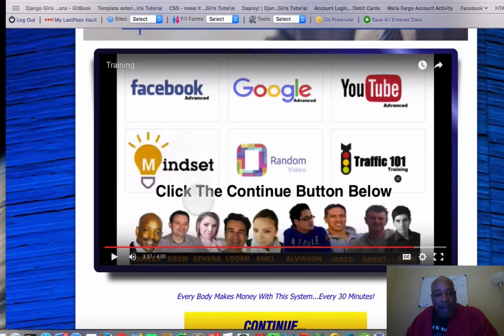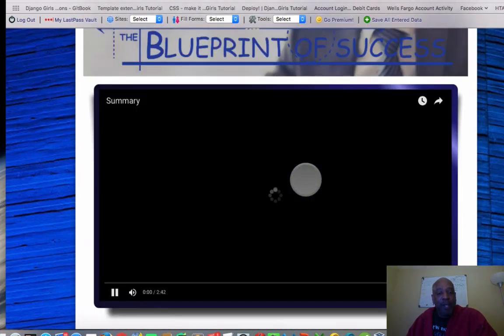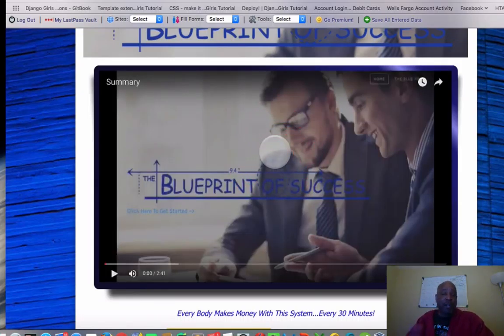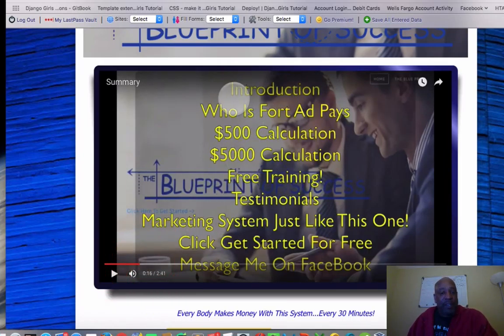So obviously, click the continue button below. They click the continue button, it goes to the summary, and we talked about this in the beginning. This is where I explain to them what they just saw. So I pull up everything. We talked about the introduction. We talked about Fortadpays. I showed you $500 calculation, $5,000 calculation. I showed you the testimonials and the free training. I also talked to them about a marketing system.